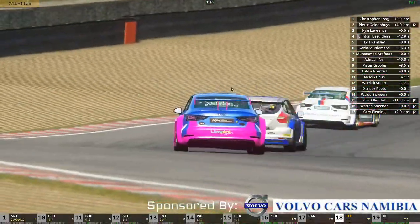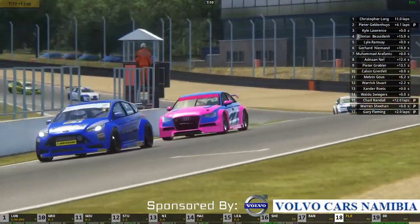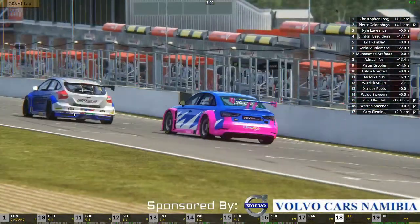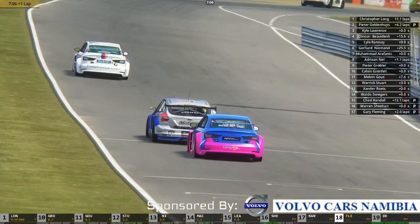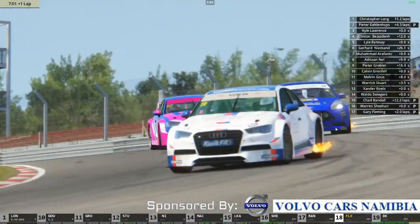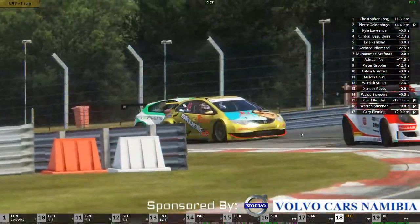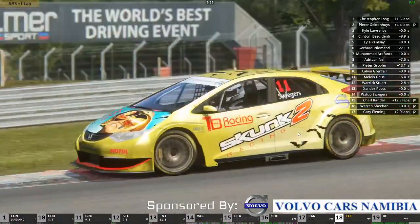That's the 57 of Clifford the Zayden note. The Ford directly in front of him, that is Adrian Nell as they go up the straight. And then the Puma in front of that, I think, could be Problem, but I speak under prediction. Either way, Waldo Swiggers, he's dropped down into third position.